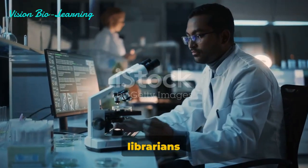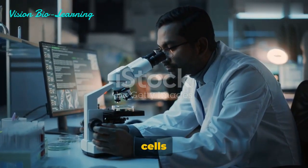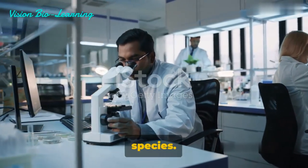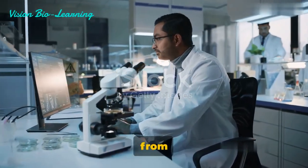Chromosomes are like the librarians of our bodies, organizing and storing all the information that our cells need to function. And here's the interesting part. The number of chromosomes is constant for a particular species. For example, humans have 46 chromosomes, 23 from each parent.